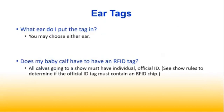Another question we commonly hear is, what ear do I put the tag in? And it is 100% your preference, so you can choose either ear. Does my baby calf have to have an RFID tag? All calves going to a show must have individual and official ID. Again, see rules to determine if the official ID tag must contain an RFID chip.